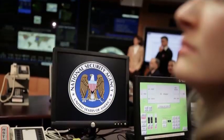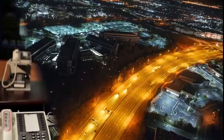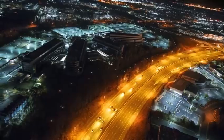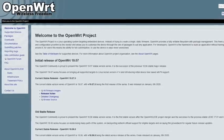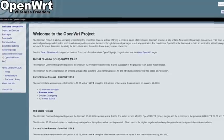Pretty much all consumer routers ship with proprietary firmware. This is a problem if you're worried about government backdoors. So if you want to eliminate the chances of easy bulk collection by a three-letter government agency, install an open source third-party firmware. Running an open source firmware gives you more security options on top of being more transparent and without secret government backdoors. The best open source firmware out there is currently OpenWRT. They have detailed documentation on how to install this firmware on supported devices, and there is a lot in there, so I'm not gonna cover it in this video.